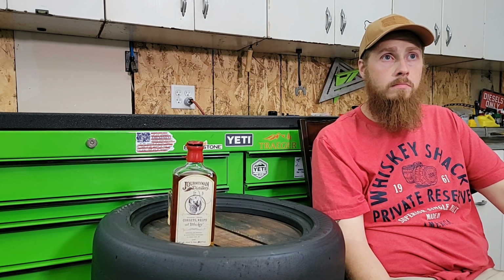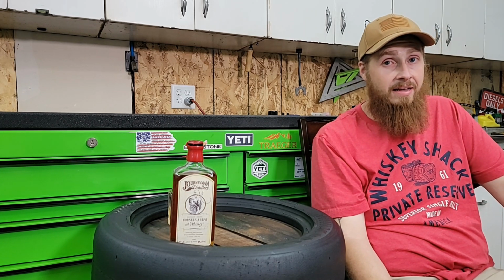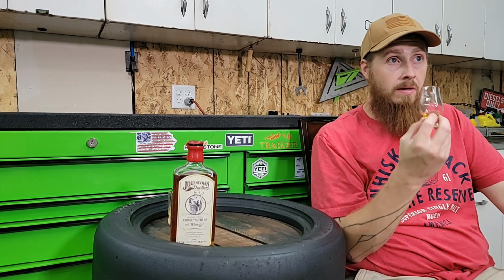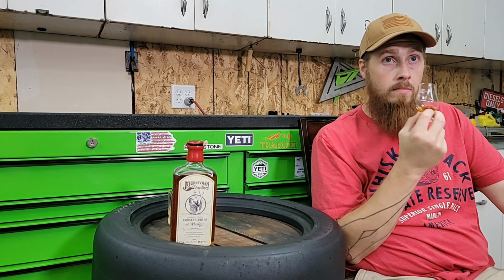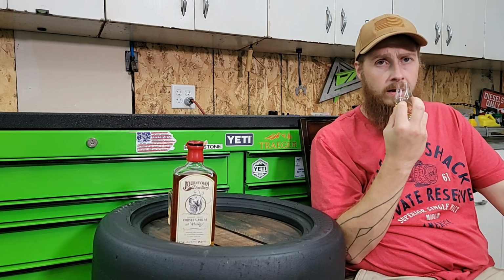Right away, you do get a little bit of caramel. I still feel like I get a slight leather note to it. Definitely the oaky. It's pretty much the same as what you're smelling, I feel. It's very pleasant. It's very light. I'm a little bit surprised at the oakiness and the leather that I'm getting off of it.